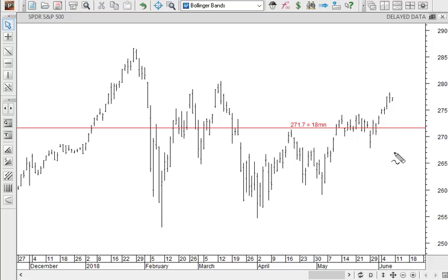Reminder of support resistance level. The 18 months on the spider is at 271.70. As long as price stays above that level, it's in a strong price location. As long as that controlling price does not migrate, price back below that level would obviously be a negative.